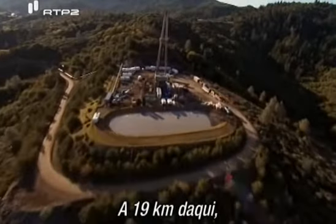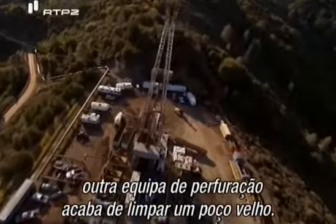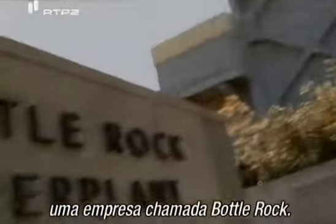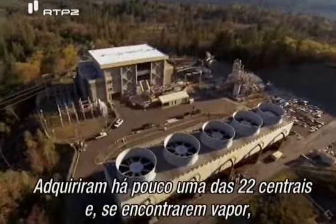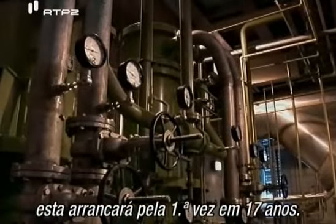Only 9 kilometers away, another drilling team just finished clearing out an old well. They work for a newcomer to the geysers, a company called Bottle Rock. They recently purchased one of the 22 plants, and if they hit steam, the plant will start up for the first time in 17 years.